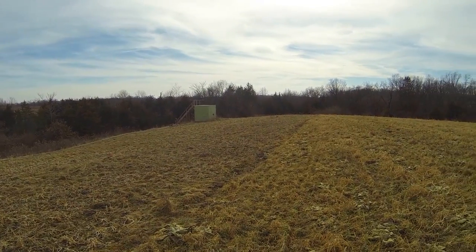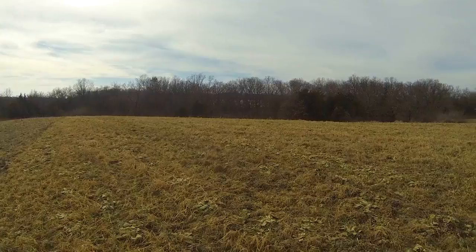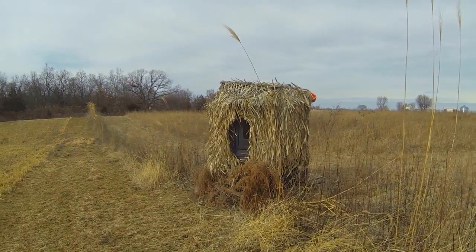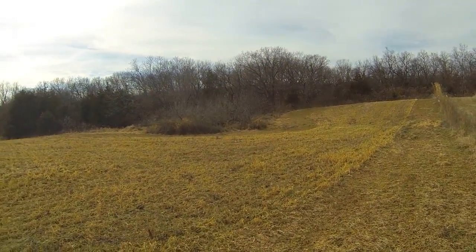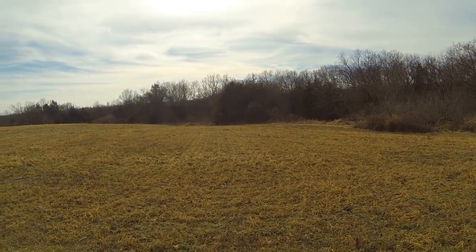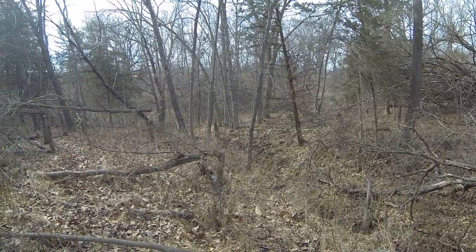You can see a platform there. He had his blind on at one point, so you could put another blind on there. Looks like he's got a storage area underneath that. Here's a Lick Creek blind adjacent to the food plot. It's about 6.5 foot tall, 6 by 6 on the inside. Actually, probably 6.5 by 6.5 on the inside. Excellent blind, excellent food plot area.